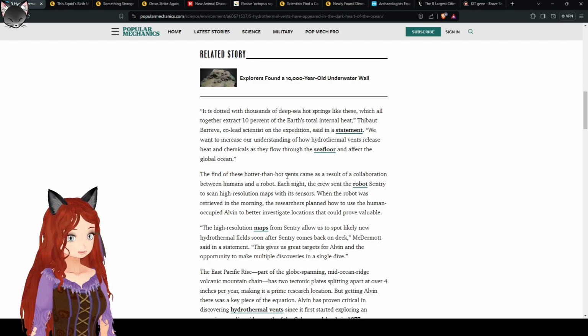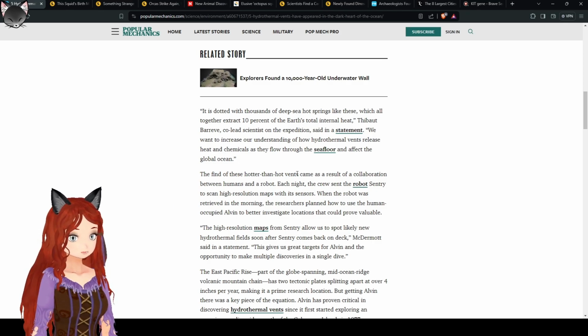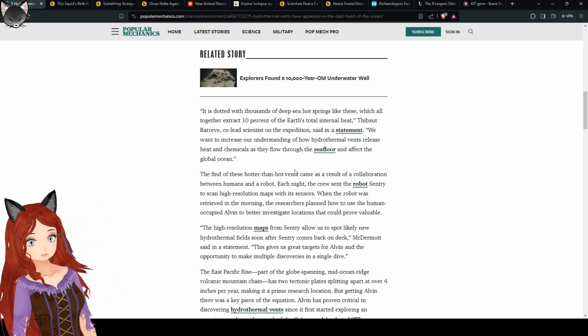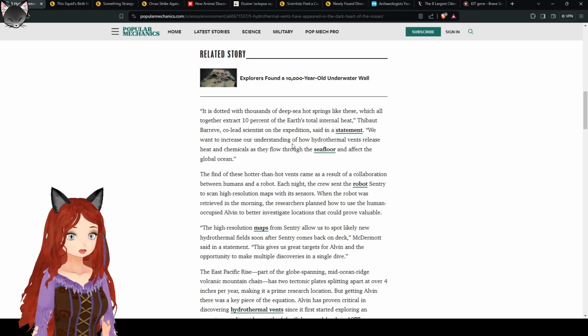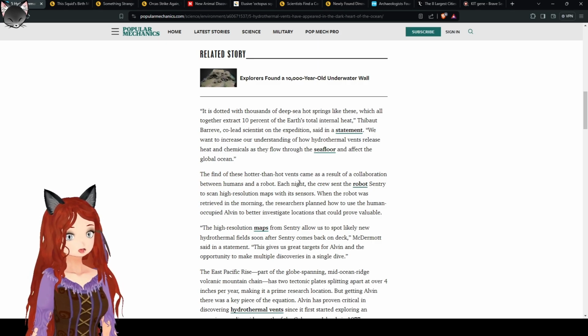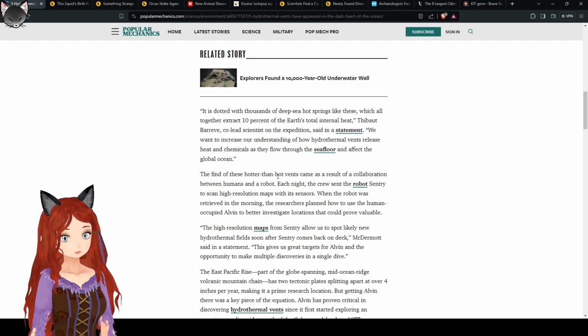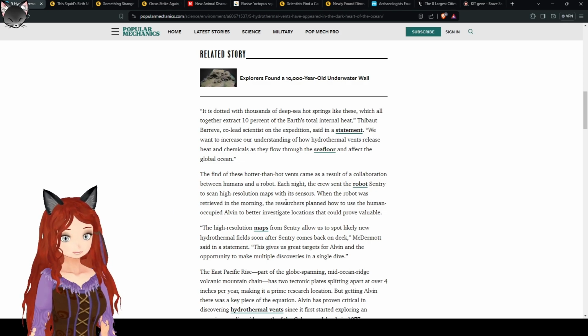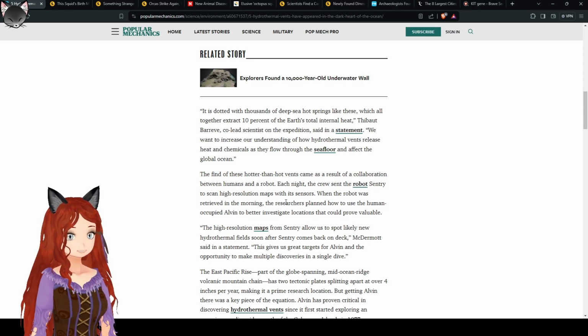Tyler Bolt Bravare, co-lead scientist on the expedition, said in a statement, We want to increase our understanding of how hydrothermal vents release heat and chemicals as they flow through the sea floor and affect the global ocean. The find of these hotter-than-hot vents came as a result of a collaboration between humans and a robot. Each night, the crew sent the robot Sentry to scan high-resolution maps with its sensors.